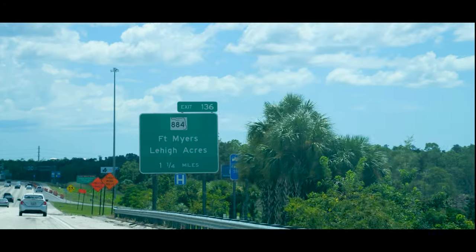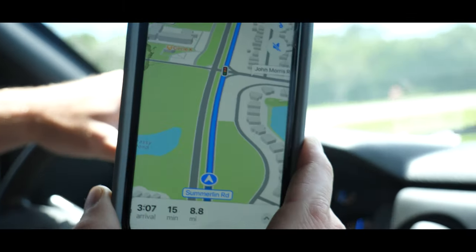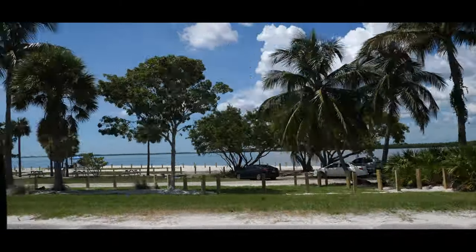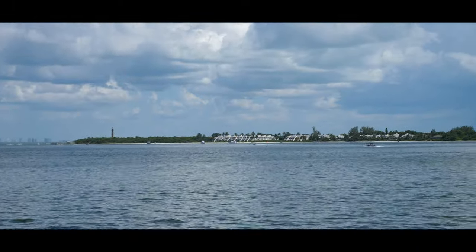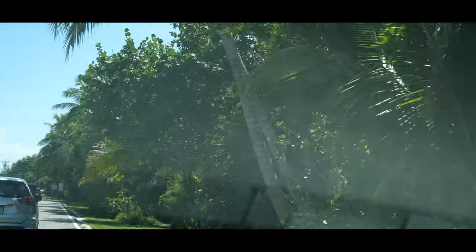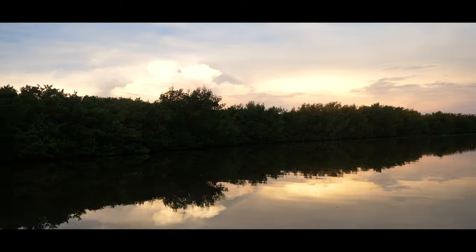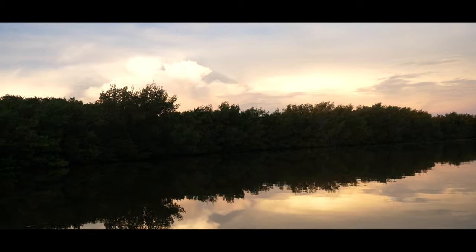People who say that Disney is the happiest place on earth should really take a trip to this tiny little island down in Southwest Florida. Everybody knows Sanibel Island has beautiful, not crowded beaches and really awesome seashells. But one thing that the island may not be known for is one of the best fisheries in the entire state of Florida. Tarpon, snook, redfish, any fish you could possibly want to catch is right here on this island waiting to be caught.